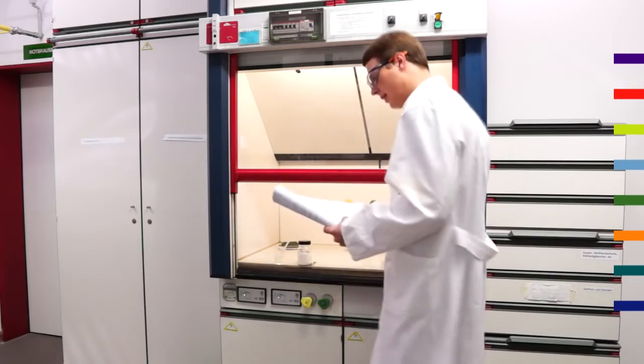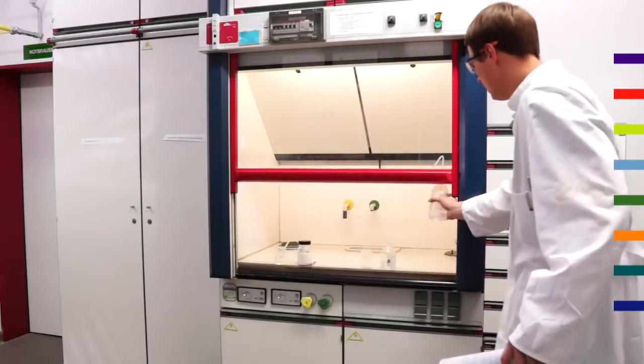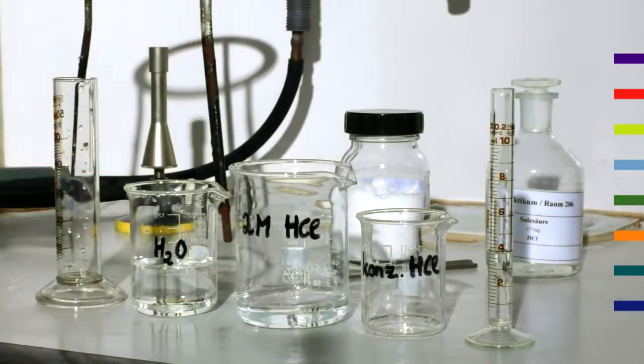Ah, yes, diluting the acid to 2 molar. Oh! Oh no, Smithy. You know. Acid last and not the water, otherwise it's bound to falter.